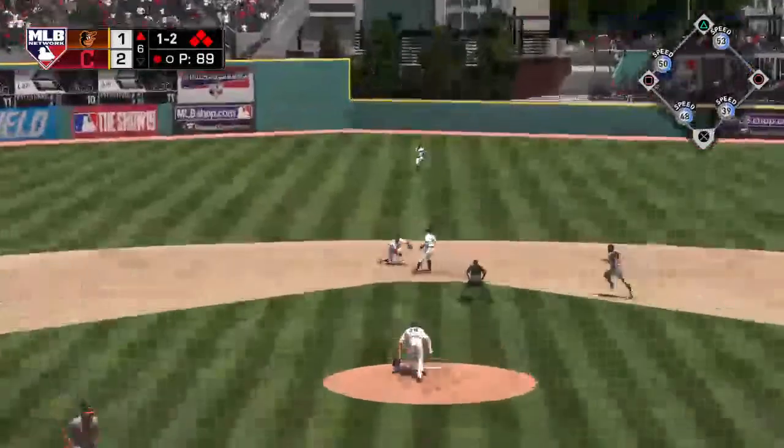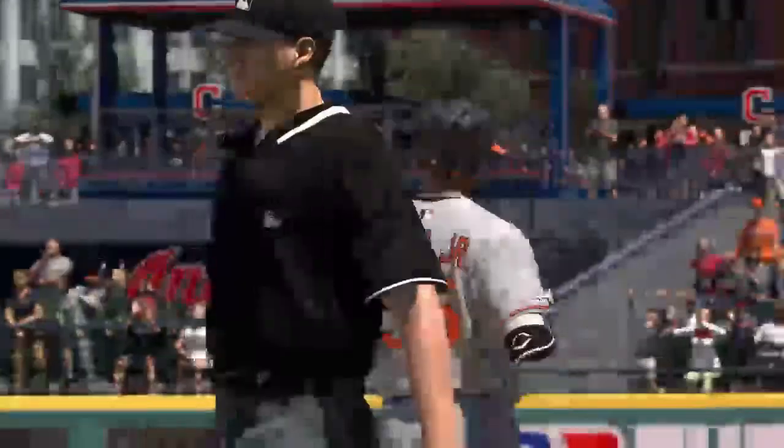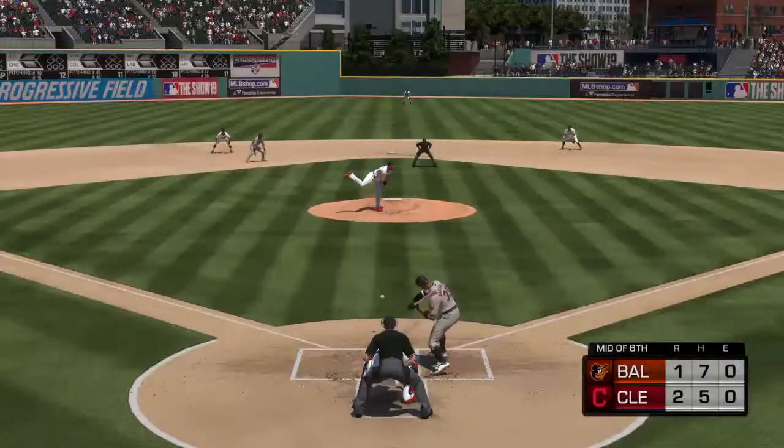Grounded back up the middle. He's got it. There's one. On to first, it's a double play as their woes continue the inning. We're back to Progressive Field in just a moment.